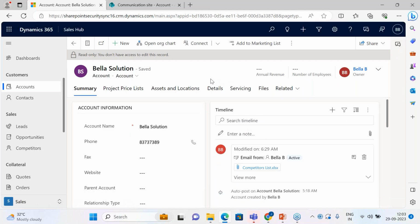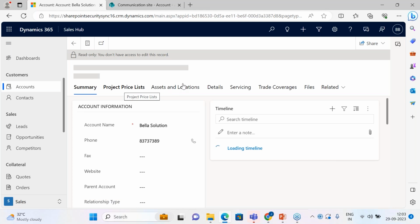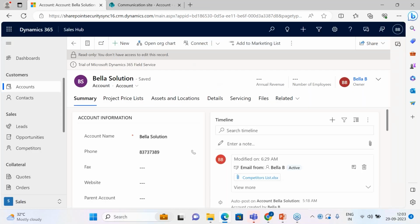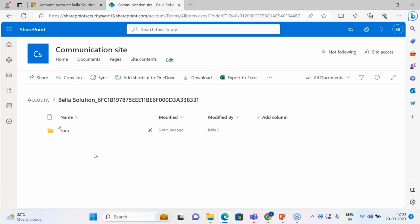So now you see, since Bella has given only read-only access to this user, the same has been replicated in the CRM. You see, Beverly can see only the read-only record over here in the CRM, and the same gets replicated in the SharePoint as well. If I go into the SharePoint and open this Bella solution, you see the read-only access, the pencil icon over here, that indicates that the user cannot modify any records, either in the CRM or in the SharePoint.